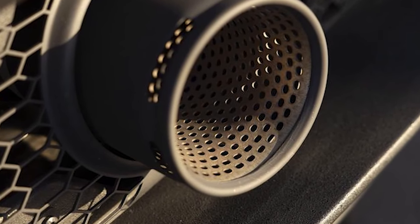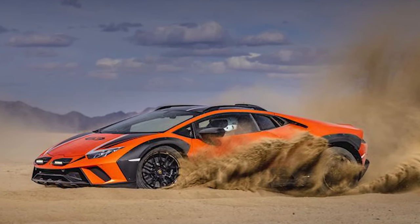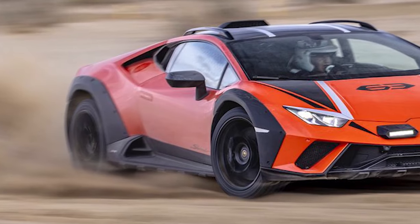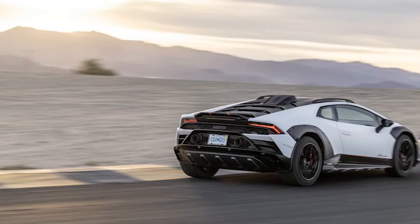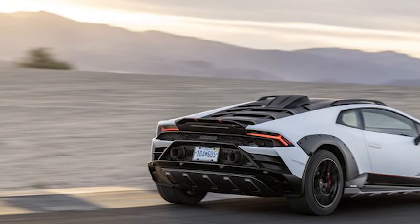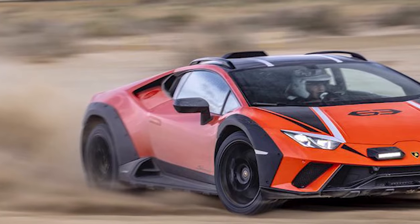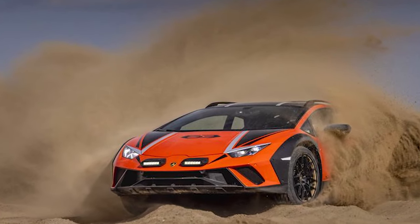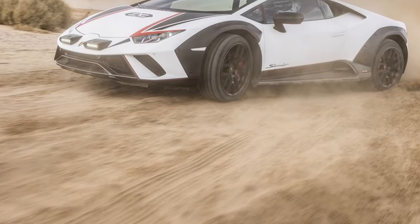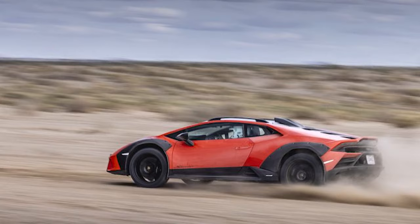Driving the Huracan Sterrato. Sure, the Sterrato has enhanced approach, breakover, and departure angles, but none of that matters much at Chuckwalla Valley Raceway. The off-road wedge obliterates the front straight. Stand on the firm, if a bit sensitive, brake pedal that modulates the standard carbon ceramic brakes, and the Sterrato, fitted with Bridgestone all-terrain tires, more on those later, twerks its way into turn 1. The tires beg for mercy under load exiting turn 3, and sport mode allows a copious amount of sideways playfulness.